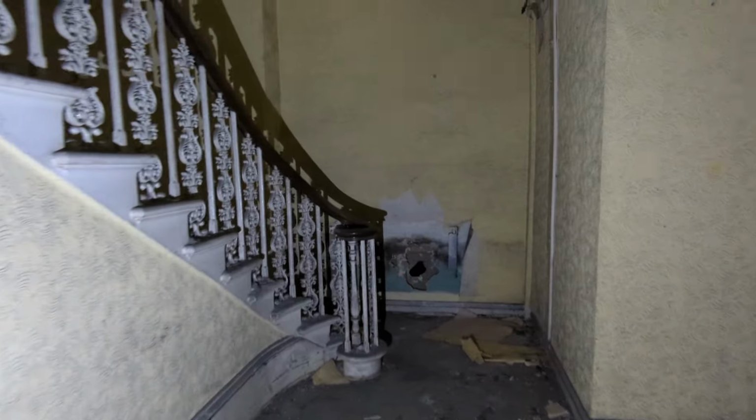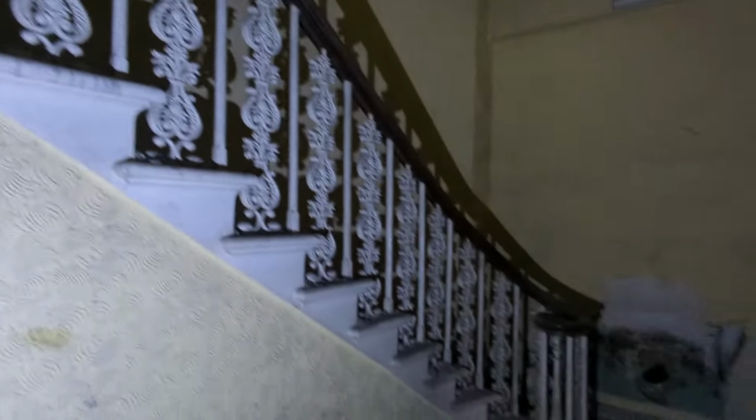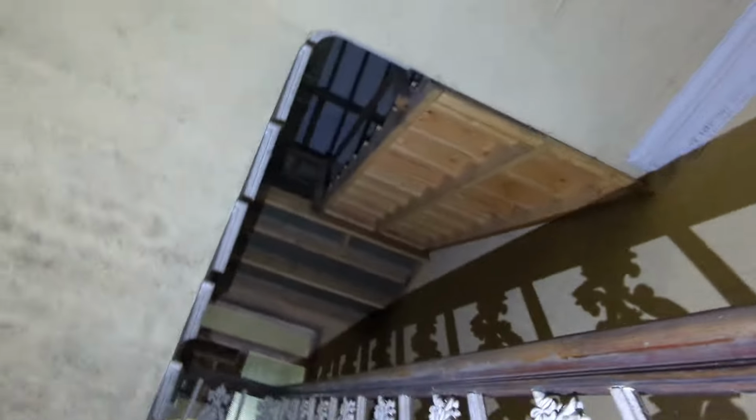So yeah, there's another beautiful white stairway here. A bit of a fire exit. That's obviously going up there.